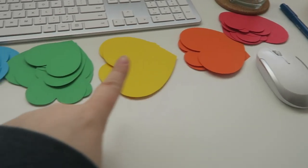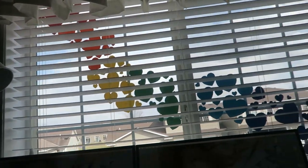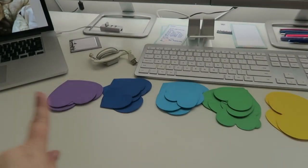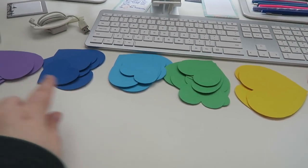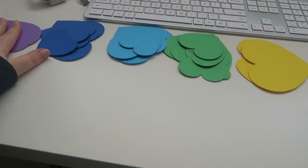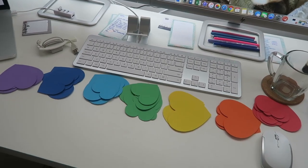All right, so Doyle's down there, and let me flip you guys around. I have a bunch of hearts that are all cut out, just like the hearts right here. I have this same thing I made in my bedroom, and I also have another very small window that I want to put these in. So why don't we do that? Let's make another heart window, y'all.